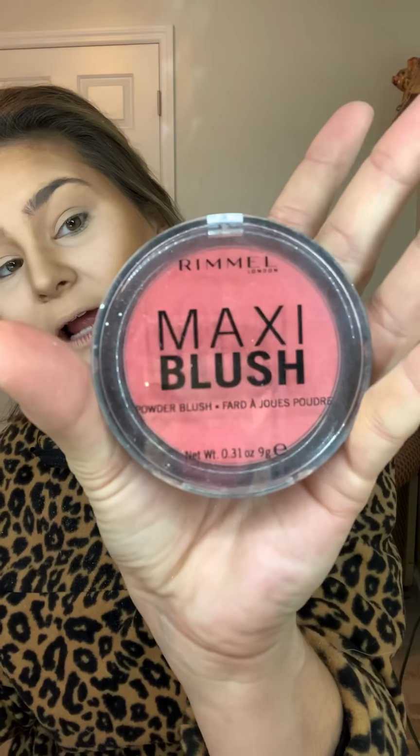So now after I do that, I like to do my blush. I like blush. Some people don't like to use blush. I've just always used it. It just adds more color to my face. Recently, I've been using the Rimmel Maxi blush, and this is in the color Wild Card. This is cheap. It's from the drugstore, but it works. I really like it. So I'll tap it.